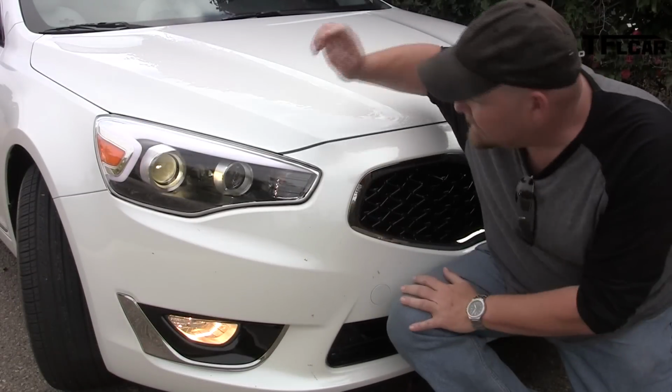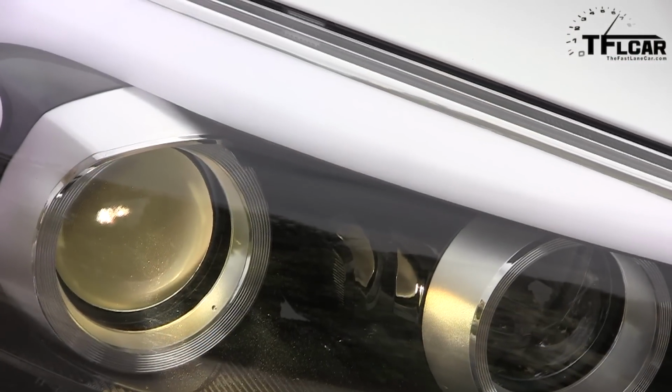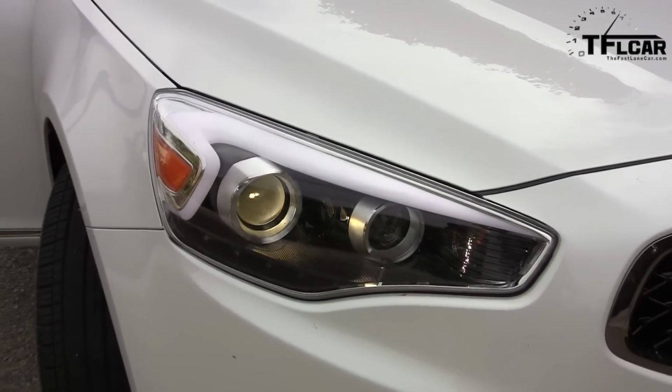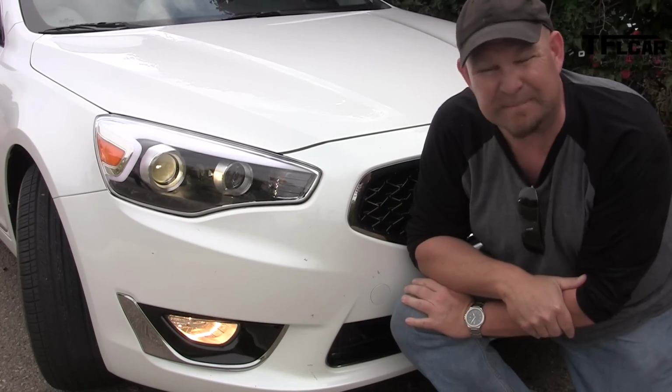My favorite design on the 2014 Kia Cadenza. Love these headlights, especially with this creamy white surround. Really pretty. And you know, it sets the front end apart. It doesn't look like an Optima. It does look like a Kia. I think it's a sexy, soulful look. What do you think?